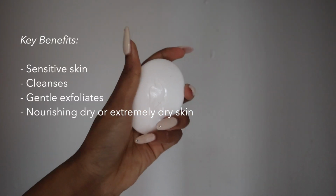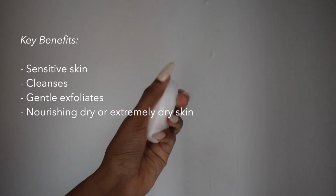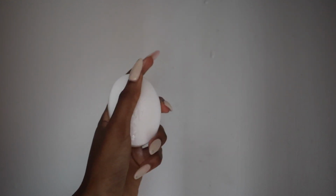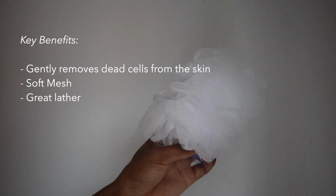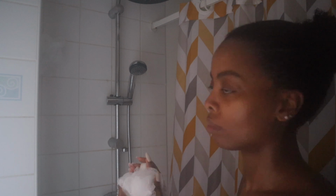So I'm going in with my Dove soap bar. This is a really nice gentle exfoliator and just one of my first steps in cleansing my skin. And then I'll use my loofah as well, again a nice gentle exfoliator helping to remove any dead skin cells that may contribute to dryness.